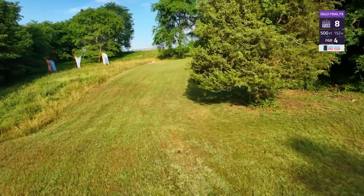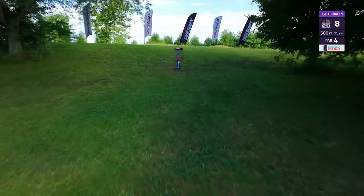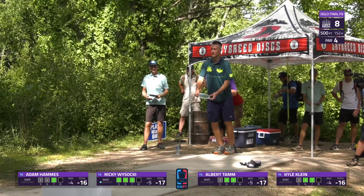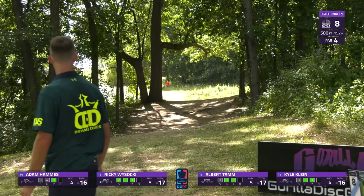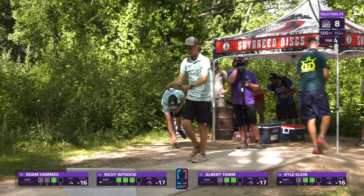This hole is only a 500-foot par 4, it does go uphill probably a good 50-55 feet, but if you can get your tee shot out 280 feet and land on the left side, you have an easy chance to approach. Yeah, getting left is a premium, but not that early. I'd like to push a little more forward before you go left.